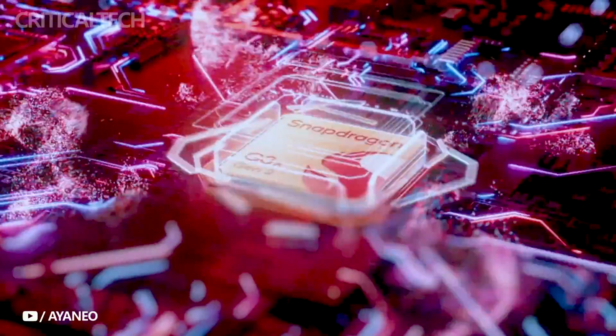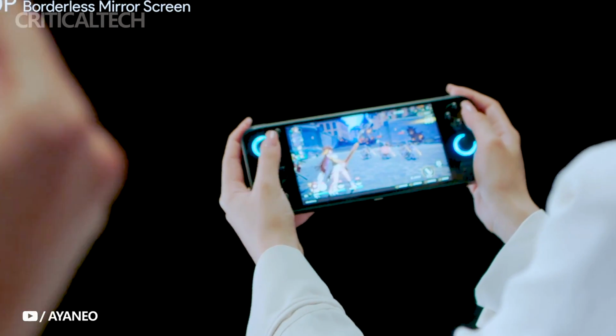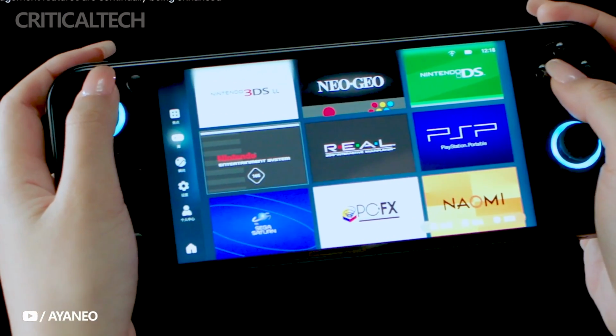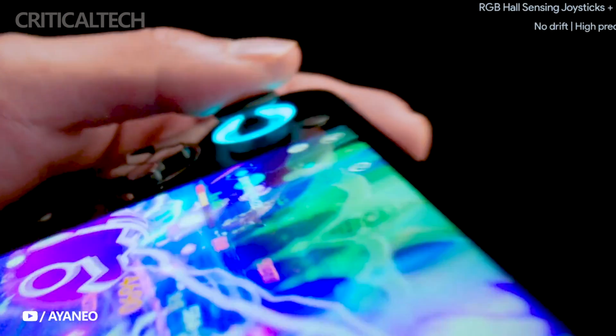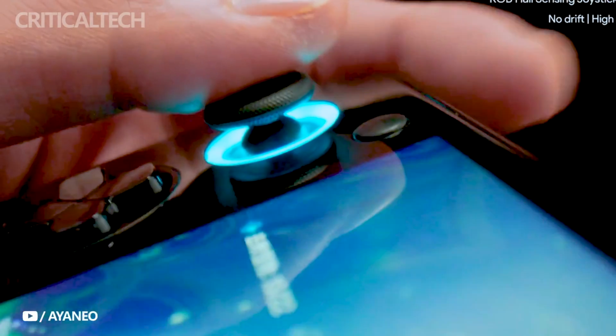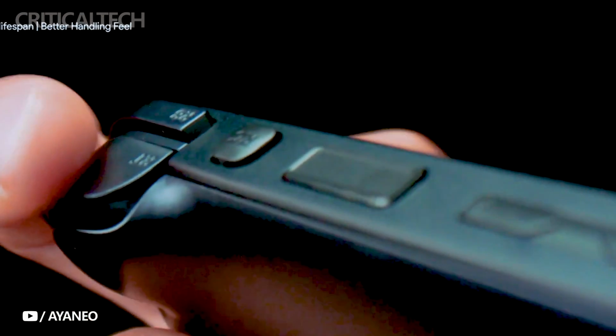At the heart of the Ayaneo Pocket S lies the formidable Qualcomm Snapdragon G3x Gen 2, coupled with the Adreno A32 GPU, clocking up to a staggering 1 GHz. This powerhouse of a chipset represents a significant leap forward in performance, boasting a 30% improvement in CPU capabilities, and a whopping 100% enhancement in GPU prowess, compared to its predecessor. With a thermal design power of up to 15 watts, the console ensures sustained performance even during intense gaming sessions, thanks to its innovative large-area VC thermal plate.